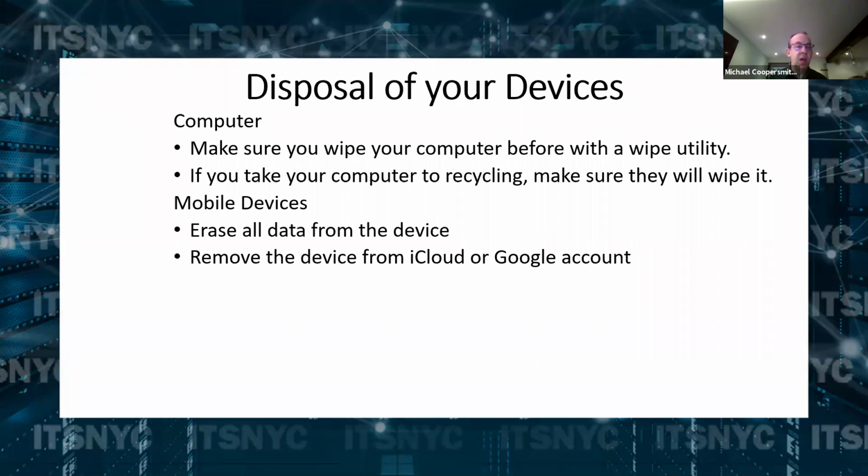Mobile devices. On Apple and Android, there's an option to erase all the data from the device. Make sure the device is removed from iCloud or Google Store or whatever. And make sure you've wiped it, make sure you removed it. Do whatever you can so there's no data on the device to be recovered. It's a really important part. The worst thing to have happen would be an old device getting into somebody's hands and it actually has your personal data on it and they've got some keys to the kingdom.